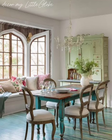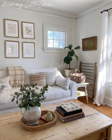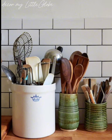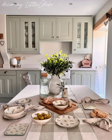Spring is a magical time of year, filled with the promise of renewal, growth, and transformation. By infusing your home with the whimsical charm and natural beauty of country cottage decor, you can create a space that feels fresh, inviting, and full of life. We hope this video has inspired you to embrace the colors of spring. Bring the outdoors in, add vintage charm, create cozy retreats, and get creative with DIY projects and crafts.